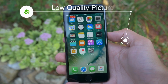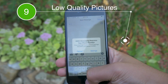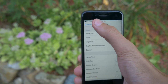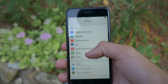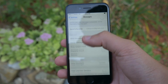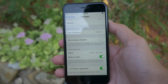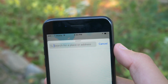Number 9. So if you're in a group chat or just have a ton of conversations, you likely get a ton of useless pictures. I mean, I get tons of GIFs, memes, you name it, I get all types of pictures. And the problem with this is that every time you get one of those, your phone downloads them to your space and it takes up a ton of space. So now there's an option where you can download pictures from text in lower quality. Just go to settings, head down to messages, and then scroll down until you see the option of low quality image mode. Select that, and now every picture you receive will be converted to a low quality to save space on your phone.